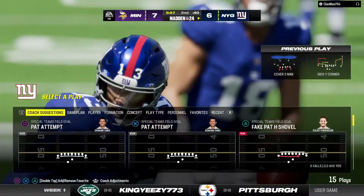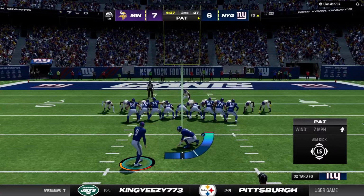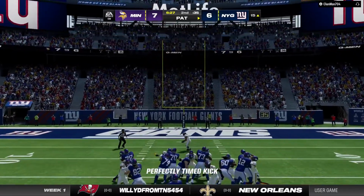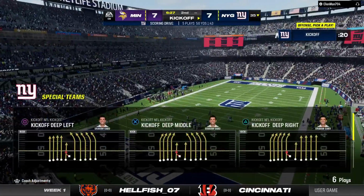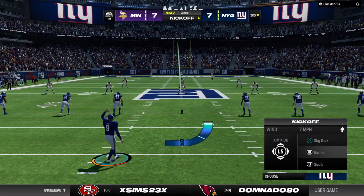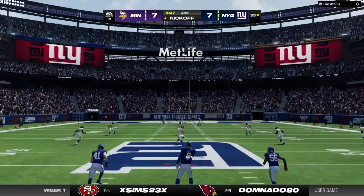Jalen Hyatt, an 18-yard touchdown grab. And the Giants are an extra point away from evening this one up. Gano the extra point, and we are tied at 7. So all even at 7 now as they kick it away.